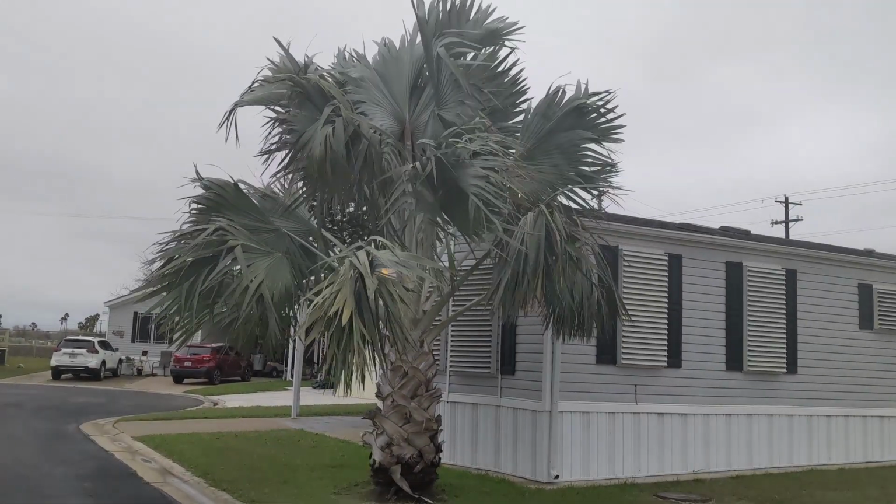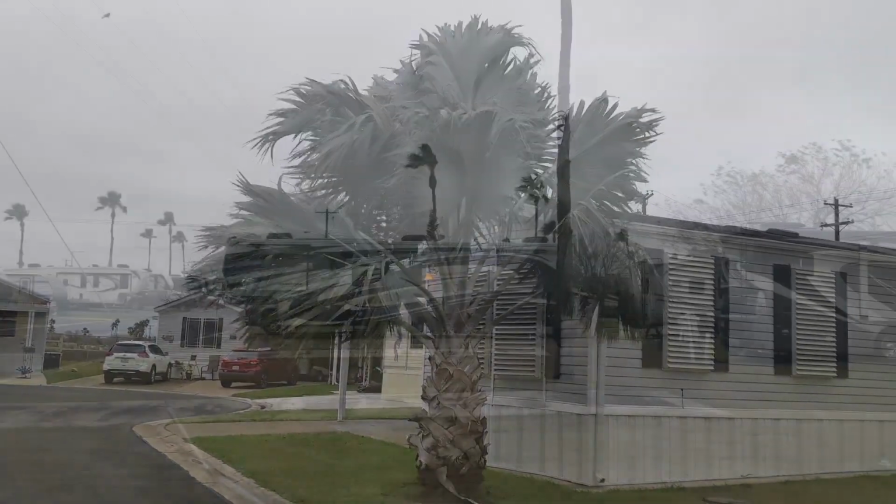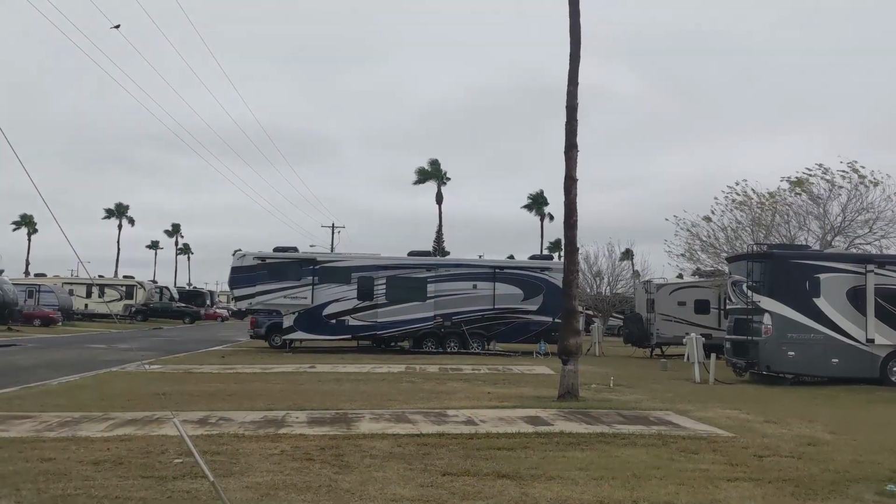Now, while we were there, it was super blustery, super windy, like most of the time, because we're getting all that air coming off the ocean.